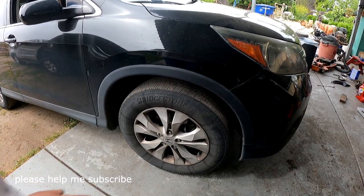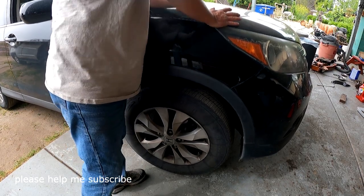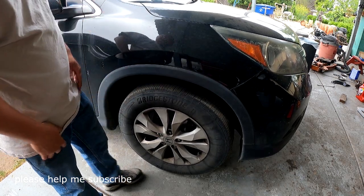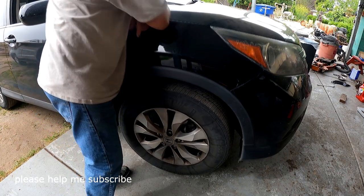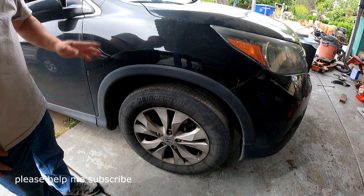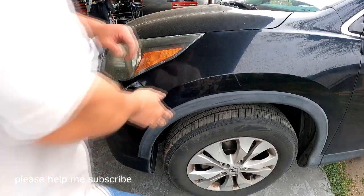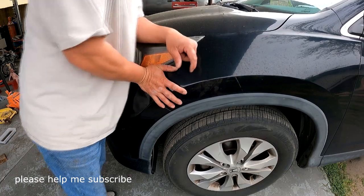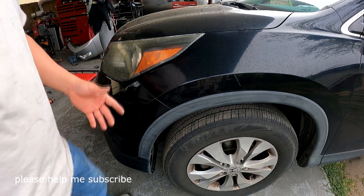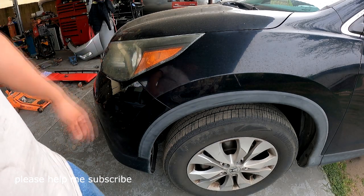Let's test this shock here. I'm going to put my body weight right here and push down, and you can see it's bouncing a lot, so that means the shock is totally dead on this side. I think it's probably from the shock. I'll test the other side to see how it sounds. So this side is quiet. I'll probably just replace the shock first to see what happens, because that one is definitely dead. This side is not bad.